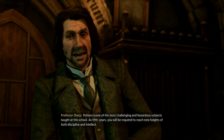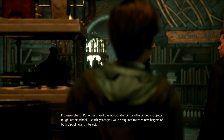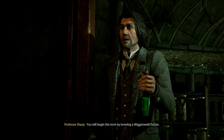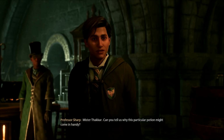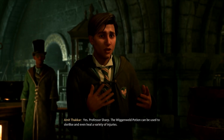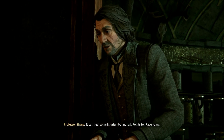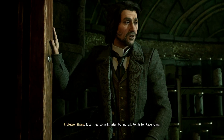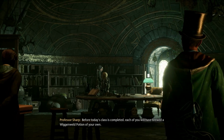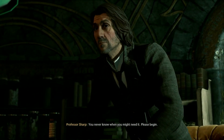Potions is one of the most challenging and hazardous subjects taught at this school. As fifth years, you will be required to reach new heights of both discipline and intellect. You will begin this term by brewing a Wiggenweld potion. Mr. Takar, can you tell us why this particular potion might come in handy? Yes, Professor Sharp. The Wiggenweld potion can be used to sterilize and even heal a variety of injuries. It can heal some injuries, but not all. Points for Ravenclaw. Before today's class is completed, each of you will have brewed a Wiggenweld potion of your own. You never know when you might need it. Please begin.